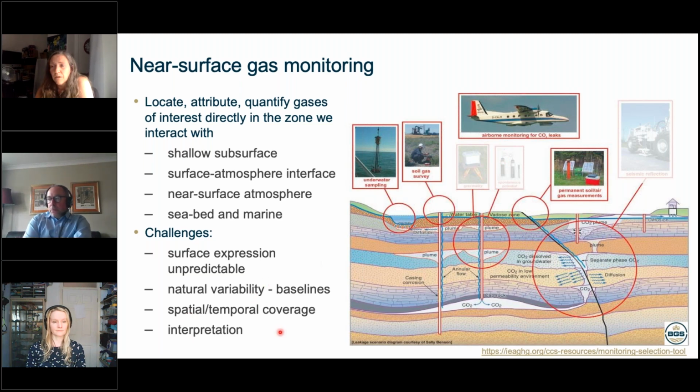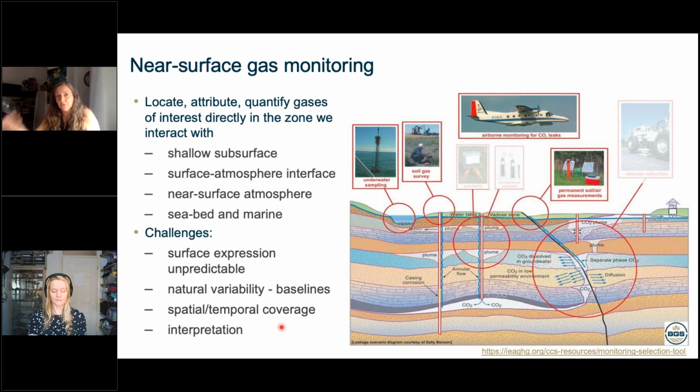There are challenges. I won't lie to you, it's not always easy. One of the key issues is that the surface expression of any gas reaching the surface is unpredictable. It will pop up where you least expect it, and it might be a very discrete footprint or a very diffuse footprint, so tracking it down can be tricky. There's a lot of natural variability in CO₂ and other determinants in the near surface environment, so that can be tricky for baseline work. We get spatial and temporal coverage issues because there's a lot of variability associated with those as well, and then there's the issue of interpreting the data.